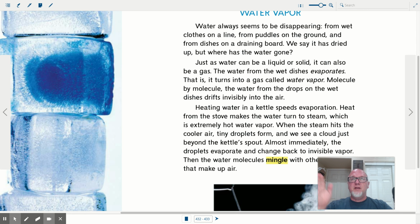So right now, is there water in the air? There actually is. It's just not a lot. Okay, and outside there is water in the air as well. Let's keep reading.